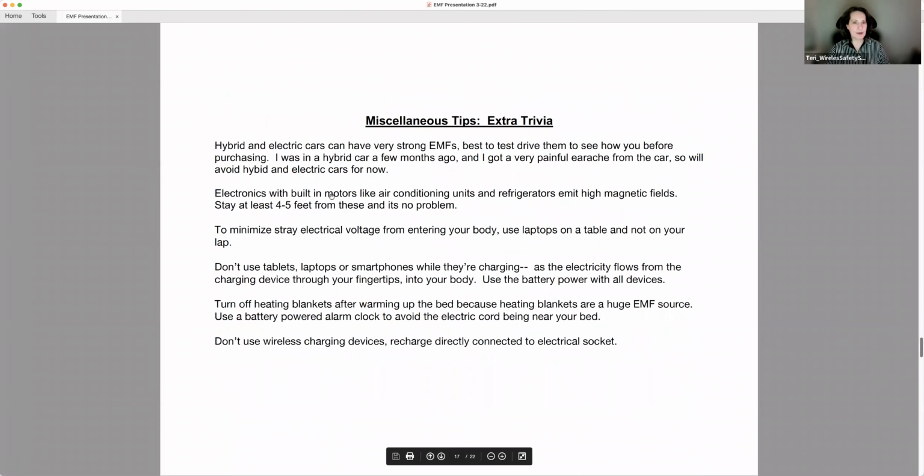Okay, a few extra tips as we close. Hybrid and electric cars can have very strong EMFs. Before you buy one of these cars, if you are sensitive, I would advise you to test it for an hour and make sure you feel well. My brother visited me last year and I was in some kind of hybrid rental and I got such a bad earache. It was really, really bad. So that's why I'm mentioning this. Everyone can react differently, so it's good to test cars before you buy them.